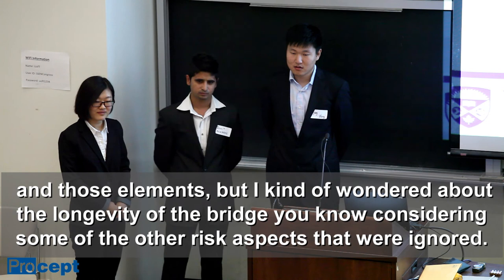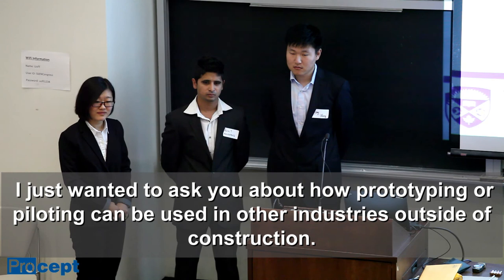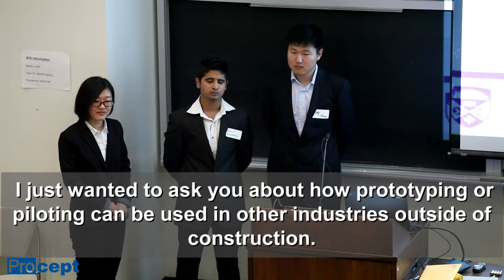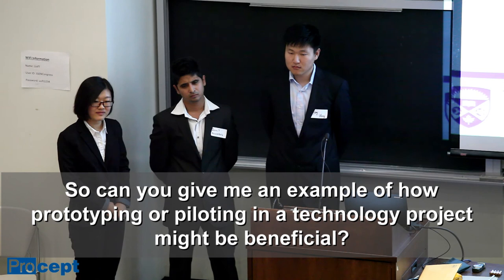My question though is around some of the lifts. They didn't test them. It seems like they didn't do any prototyping in this project, and I just wanted to ask you about how prototyping or piloting could be used in other industries outside of construction. So can you give me an example of how prototyping or piloting in a technology project might be beneficial?